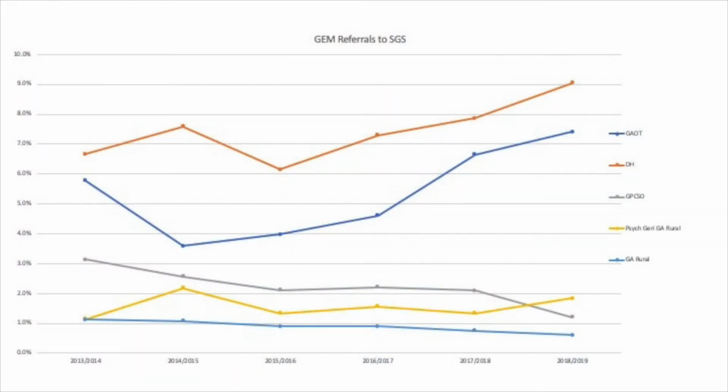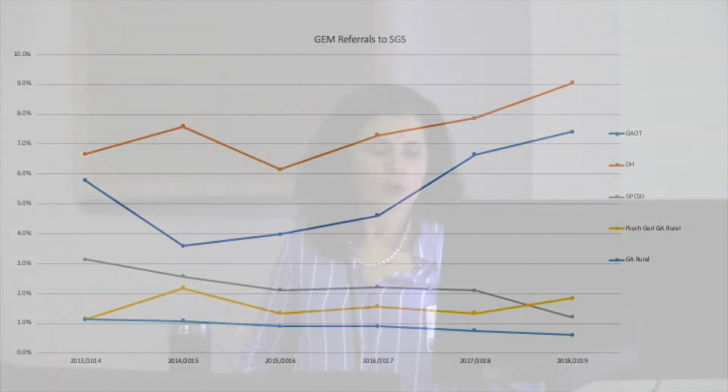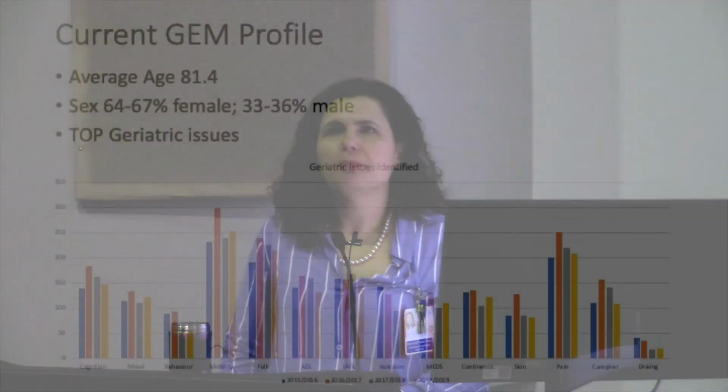Now, in terms of where we refer, most of our business goes to the day hospital, different day hospitals in the region, also to geriatric assessment outreach teams. And then our lower rates are for geriatric psychiatry here in Ottawa. Yellow is for geri-psych in the rural sites, and then the GA in the community for outside of Ottawa is our last one.